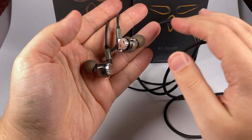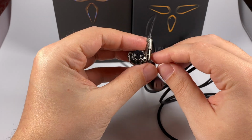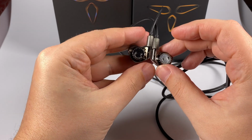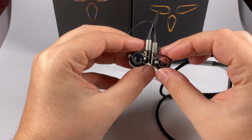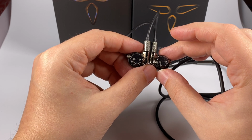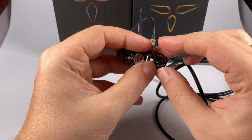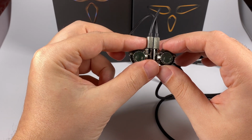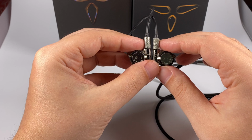And of course, in terms of sound, they require burn-in. Actually, all in-ear monitors by Campfire Audio require burn-in. They feature a big dynamic driver with pretty punchy and powerful bass, but the first R1 was tuned a bit in a vintage style, suiting classic rock, classic metal, jazz, other stuff like that, a bit analog sounding. At the same time, you get punchy bass and nice textured and finely tuned treble, but with a slight accent.